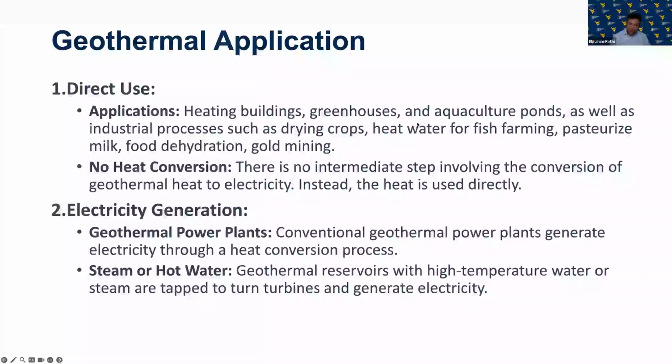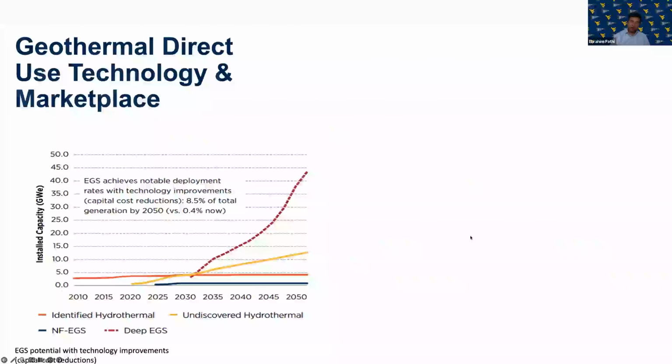In the case of electricity generation, which mostly comes from the conventional geothermal power plants, we are generating electricity through heat conversion processes. Okay, we are taking the water or steam and we run it through the turbines to generate the electricity. So there would be two different applications, either the direct application or electricity generation. So these are the two major applications that we have.